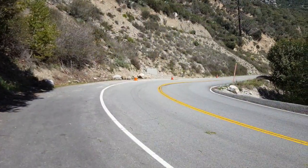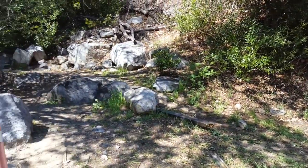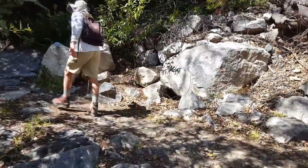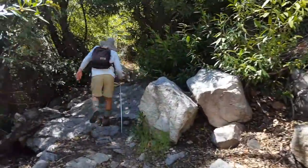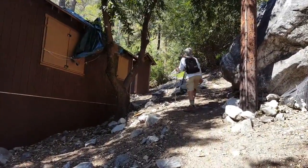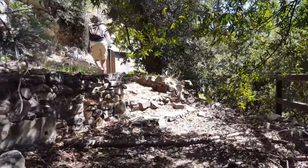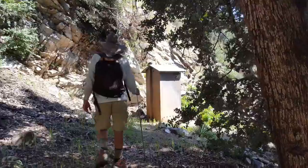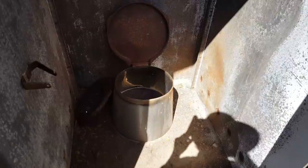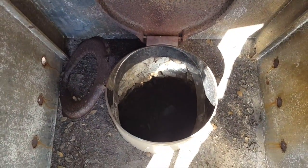We are right off of the 39 and looking for Lewis Falls, and we're thinking this is a trail, so up we go. I guess we do pass a couple of cabins. A lot of old foundations in this area. So many of these places have been burned down, but the outhouse is still here. It's made out of metal. This was the outhouse. And man, they had a deep hole down there.